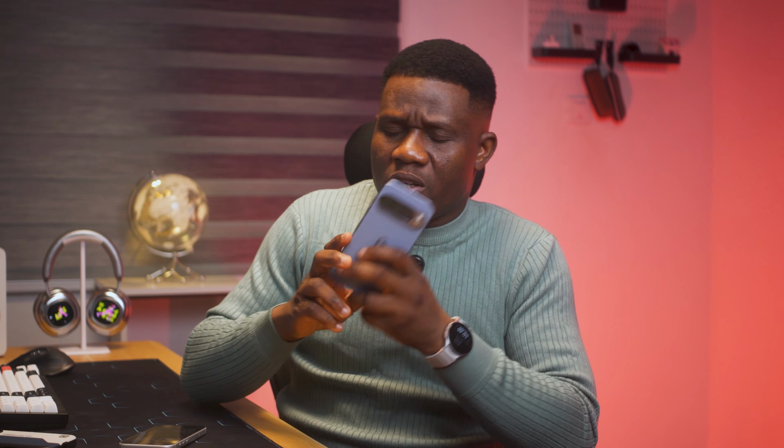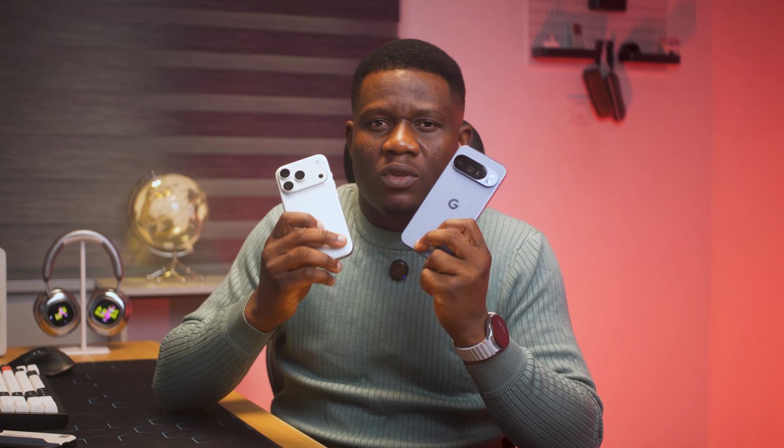So at the end of it all, I think the Pixel 10 Pro is really not far off from the iPhone 17 Pro, the way most people may be thinking.